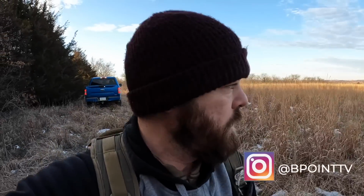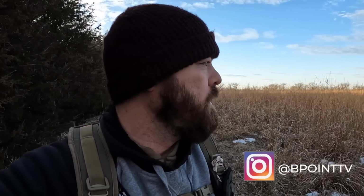All right, it is Tuesday morning. Just leaving the truck here, heading out for the day. First farm here. I've only been on it one time. I found a couple antlers in here last year. Nothing too crazy, but there was cattle in here last year, which I think kept the deer numbers kind of down, and just drove by and there are no cattle on the property that I could tell.